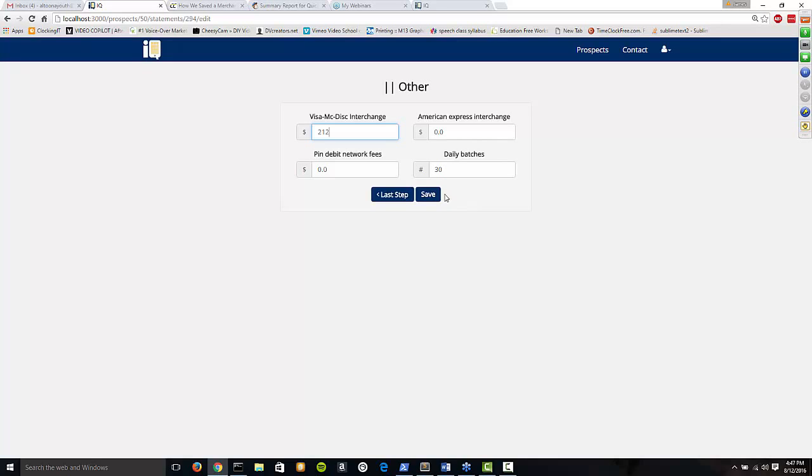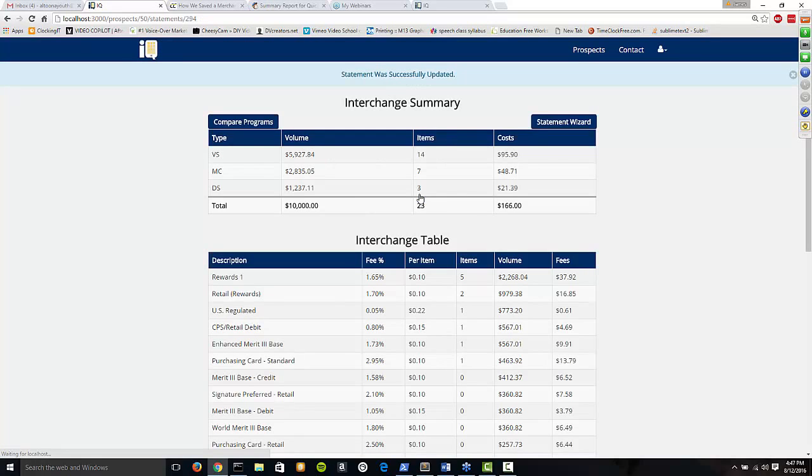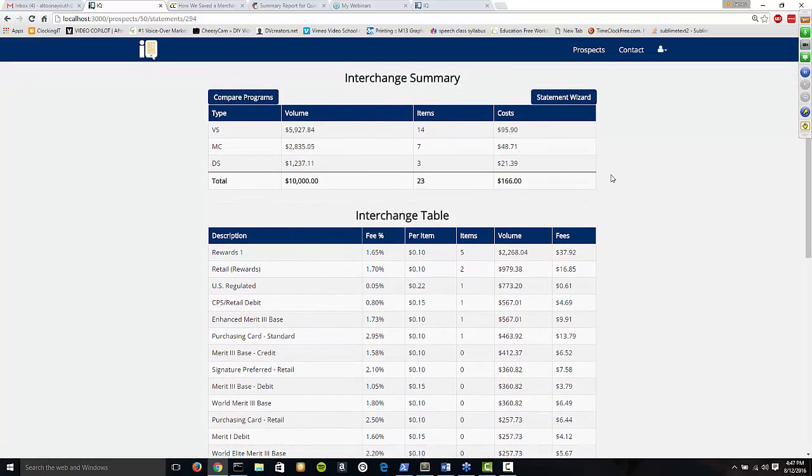So here's what we're going to do. When you click 212 and hit save, and you save that interchange cost, notice it didn't actually change it up here at all, because I don't allow it to change the interchange yet. But here's what it's actually going to do. It's going to look at the business type. It's going to look at the way the interchange table is set up.